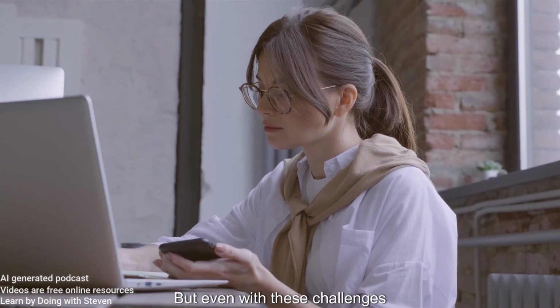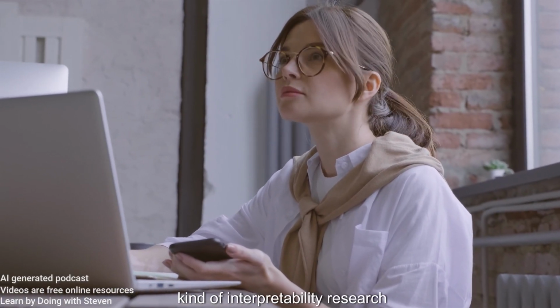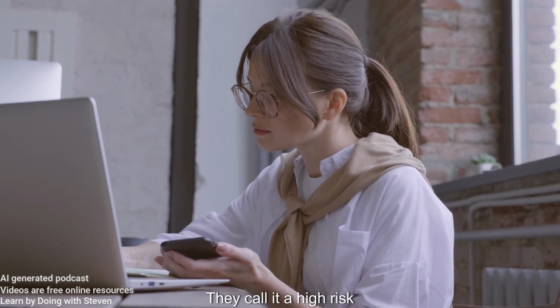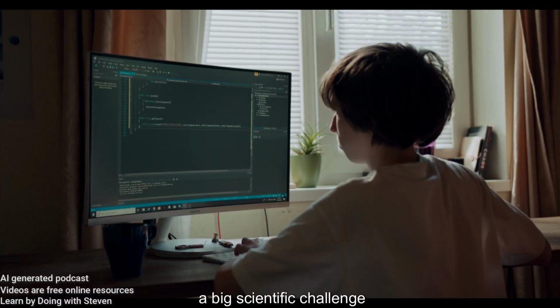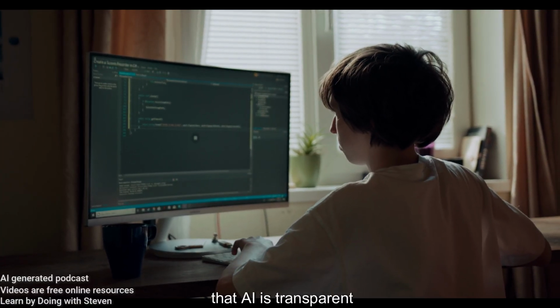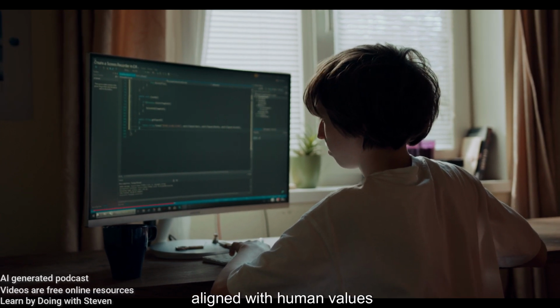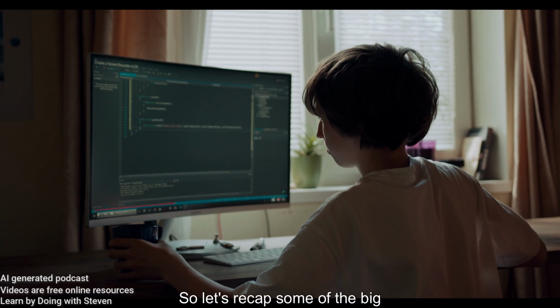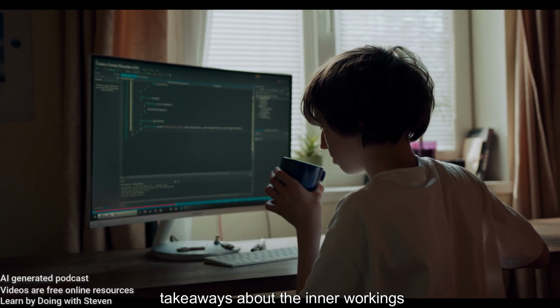But even with these challenges, it sounds like they think this kind of interpretability research is really important. Yeah, they definitely do. They call it a high-risk, high-reward kind of thing, a big scientific challenge, but one that could give us really valuable tools for making sure that AI is transparent, aligned with human values, and ultimately more trustworthy. So let's recap some of the big takeaways about the inner workings of Claude.